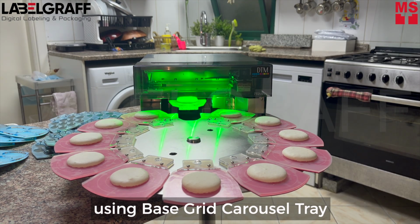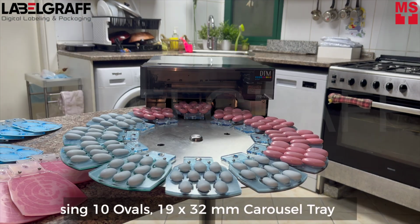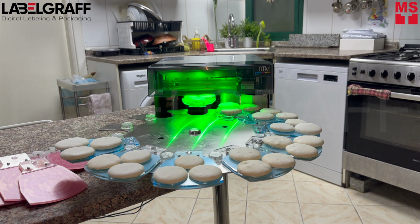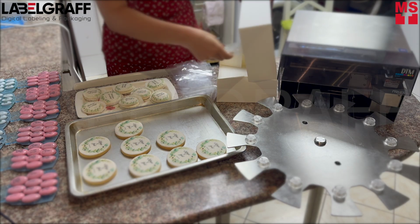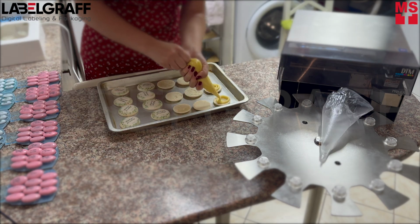Our solution brings your creative visions to life with precision and vibrancy. Each print is a work of art, adding that special touch of personalization to your desserts. The result? Stunningly decorated sweets that not only taste amazing but also look irresistible. Perfect for any occasion.